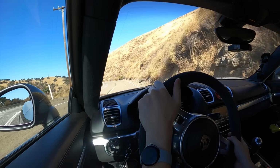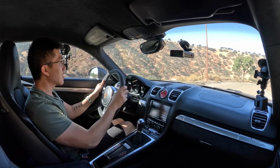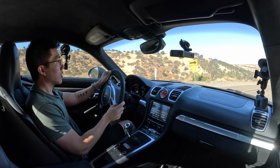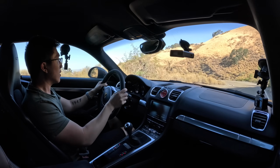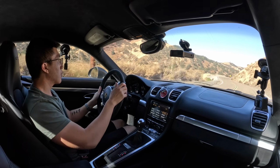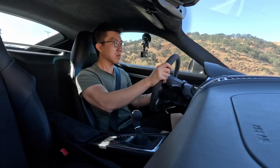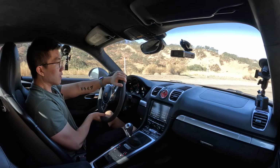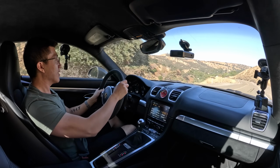Still a lot of fun though, this GTS. It's still a very technically competent car. It does everything well. I just wish that gearing was shorter. That really would transform this car. Really good front end response. Suspension's really good.